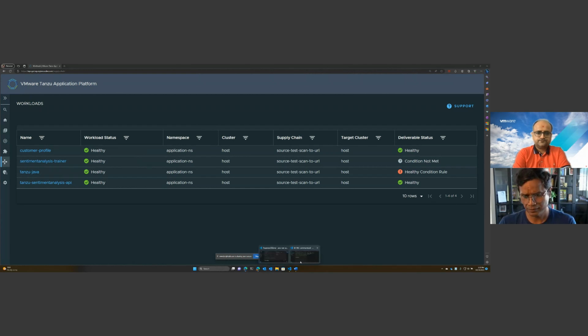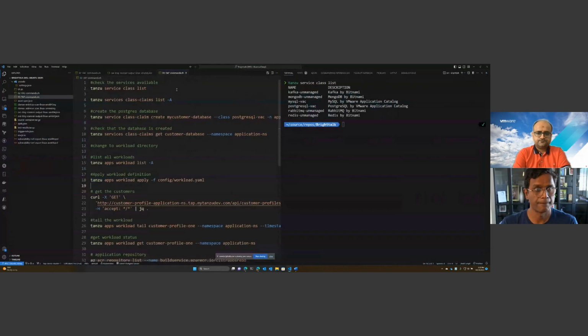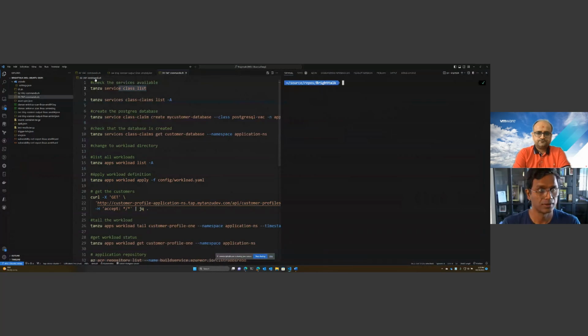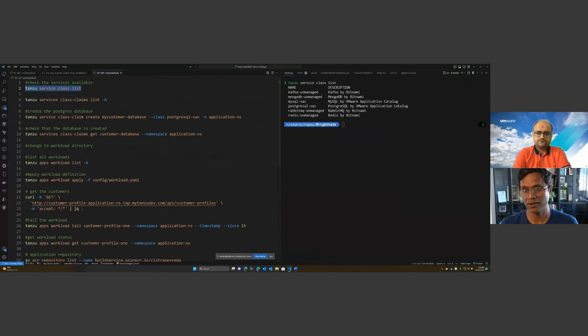If I'm a developer, let me clear my screen. As a developer, one of the first things that I know is that I am using a Spring Boot Java-based application, but I also need a PostgreSQL database. So I would like to see if PostgreSQL is available for me within my platform. And I can see that PostgreSQL has been made available based on the application package that we requested previously through WAC.